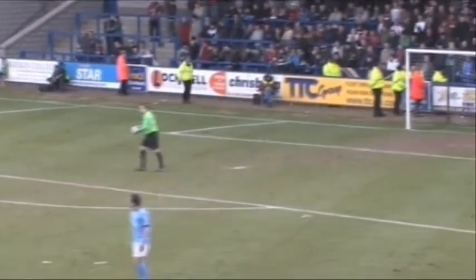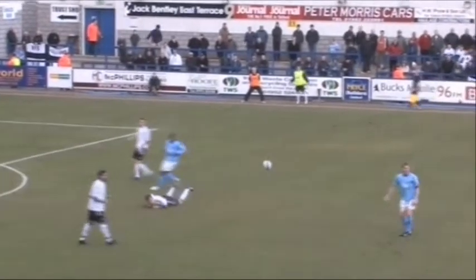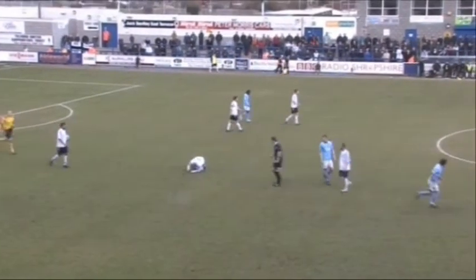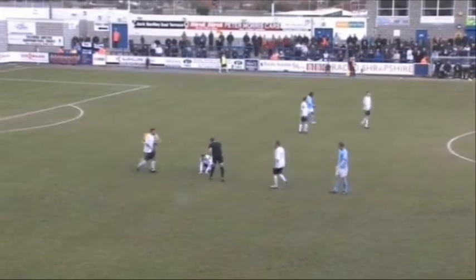Well, one from the cameras for Michael Ingram there. It looked to go straight at him, but he took an age to dive to his left-hand side. But much better from Telford. You know, bit of urgency shown from Ryan. That is an awful challenge. And I tell you what, referee, if that's not a yellow card, then you should give up refereeing. Well, he's not going to book him, I don't think at all.